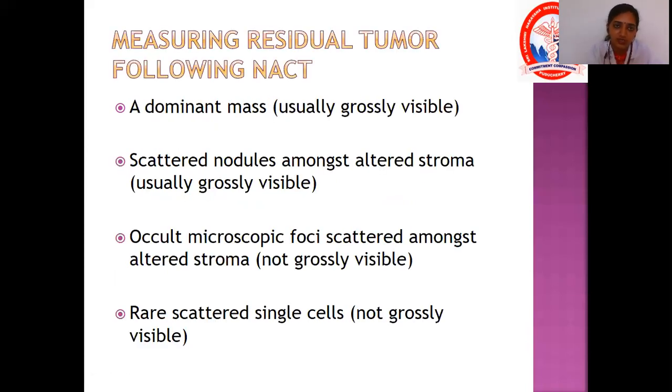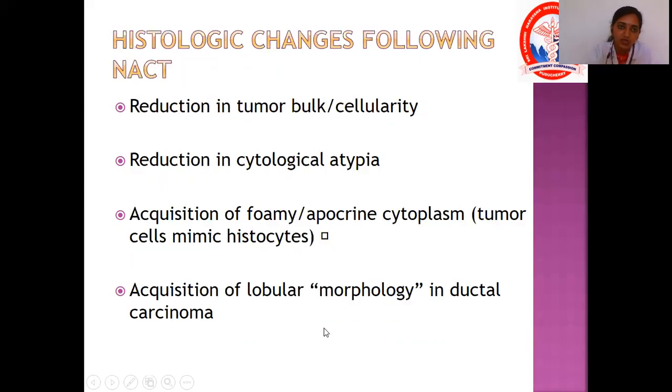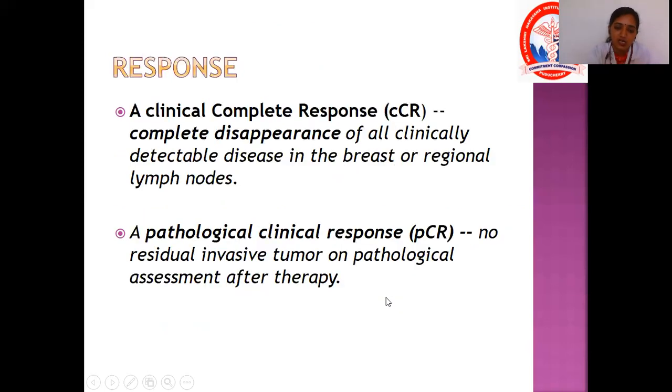So in measuring the residual tumor following neoadjuvant chemotherapy, we should look for a dominant mass, presence of scattered nodules among altered stroma, occult microscopic foci amongst the altered stroma, and single cells also. So what are the changes which we expect after neoadjuvant chemotherapy? We can expect a reduction in the tumor size and number of tumor cells, reduction in the cytological atypia in the tumor histopathology, and acquisition of foamy or apocrine cytoplasm, that is, the tumor cells mimic the histiocytes, and acquisition of lobular morphology in ductal carcinoma.